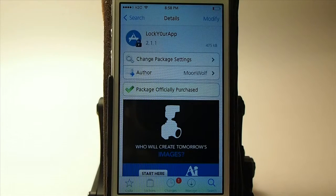It is a little pricey, but there's a free version of it, so you want to check it out for free first, and then maybe upgrade to the premium version here for $2.99 and check it out.